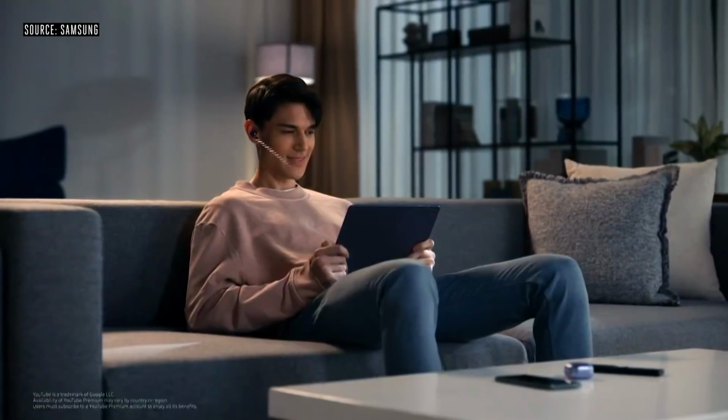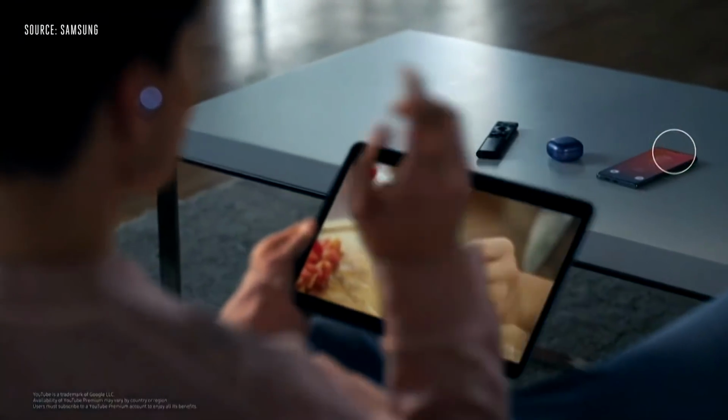Auto Switch lets Galaxy Buds Pro switch with you. If you're watching something on your tablet and your phone rings, don't rush around. Galaxy Buds Pro will easily switch audio to the device you're using.